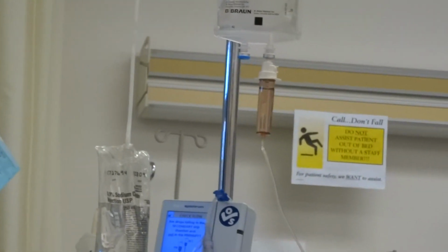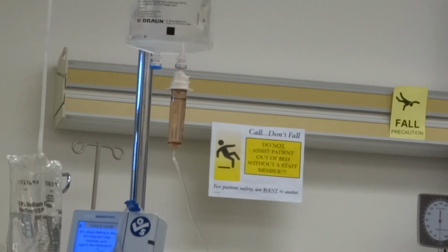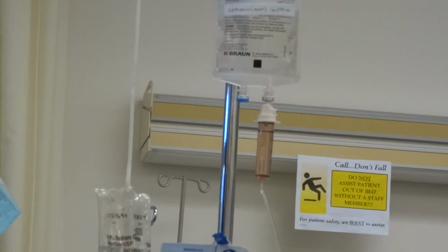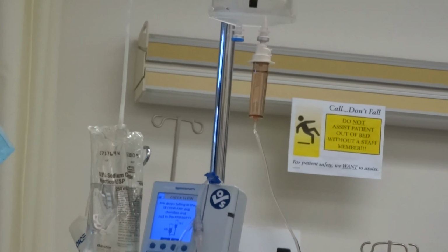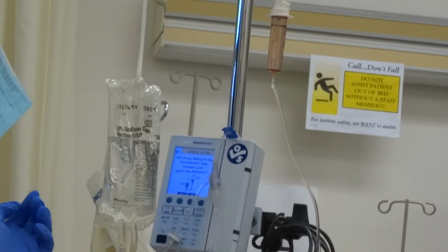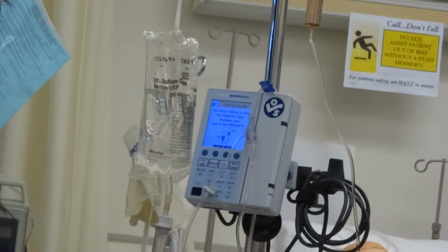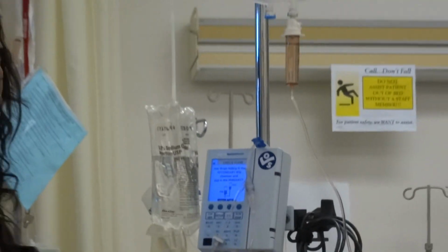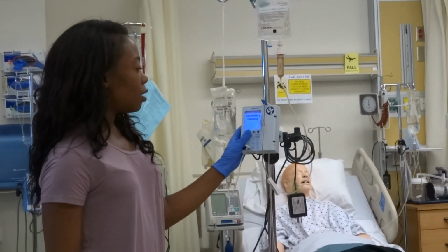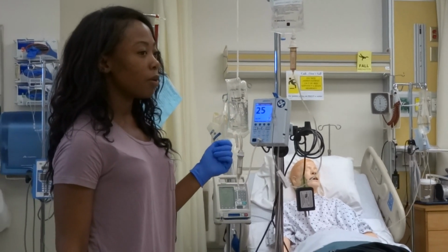You can give it a little help if you've been there for over 10 minutes and you still see nothing. But it should start dripping on its own. Worst case scenario is that you don't unclamp this, and the patient didn't get the medication at all, and you've just been running it the whole time. Or that the nurse really didn't see the first drop, and they just ran off. So always first wait for your first drop. You're going to say yes, and then your secondary is going to start infusing at 25 milliliters per hour.